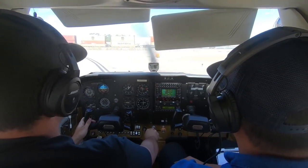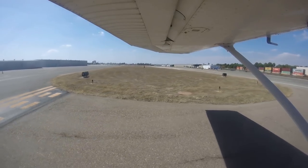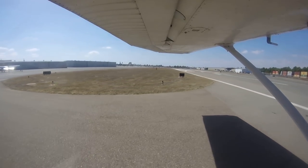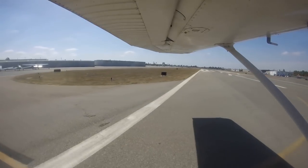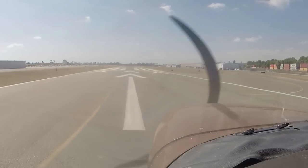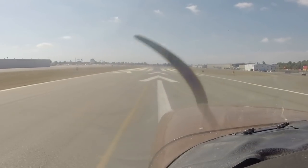Alright, so we've got mixture full rich, and we're going to turn to 120, right? Affirmative, so we'll climb a little bit. Alright, cabin door's closed. Okay. All good. Get on the center line here. Got heels to the floor. Yep, full power.